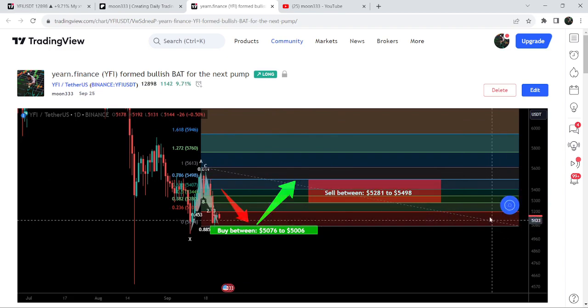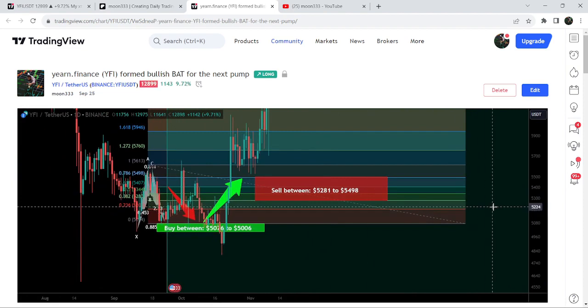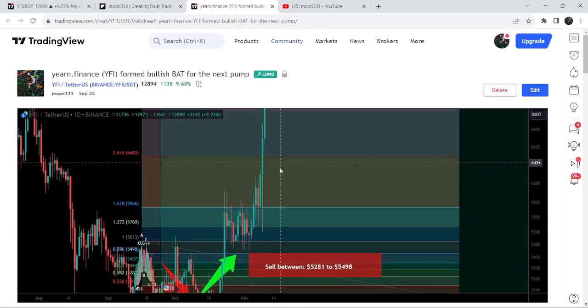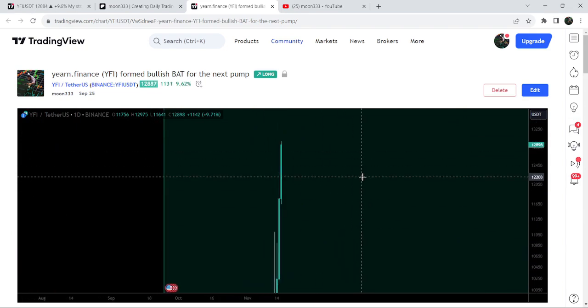Let me play the chart and show you. You can see that it started a very nice reversal from this buying zone, approximately from $5,075. It was moving here when I shared this trade signal. At that time, it was moving here. And you can see it had a nice pump, dropped down in the same potential reversal zone, and now it is continuously moving to the upside and not stopping anywhere.